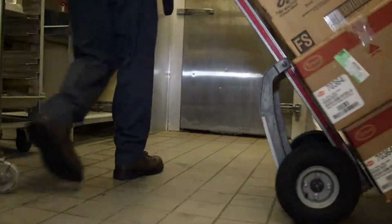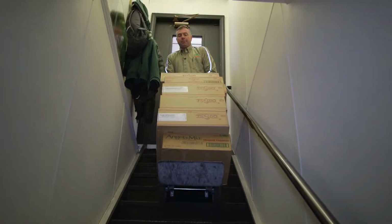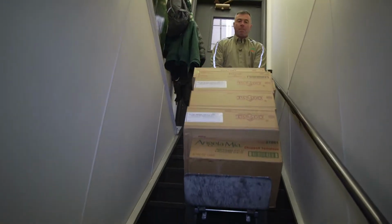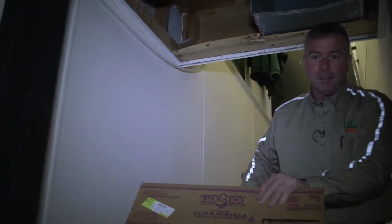outside environment into kitchens, storerooms, and coolers. Once inside a customer location, you will need to safely navigate your way down staircases, around basements, and into storage areas in the back of the restaurant.